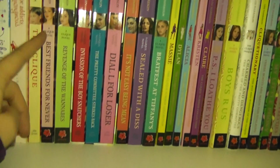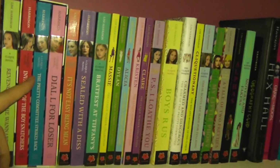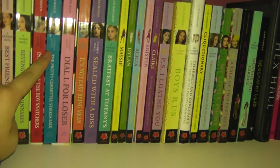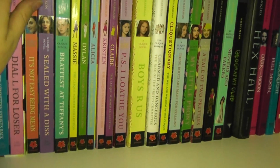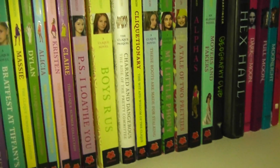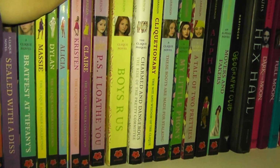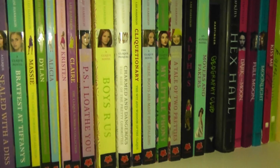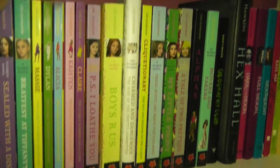The Click, Best Friends for Never, Revenge of the Wannabes, Invasion of the Boy Snatchers, The Pretty Committee Strikes Back, which my friend actually read when I was really young, but I didn't realize that she was reading it until years later. Dial L for Losers, It's Not Easy Being Mean, Sealed with a Diss, Breakfast at Tiffany's, the Summer Collection, which includes 5 books, and if you bought them all together, you got like a box and a couple lip glosses, and we love the lip glosses. Massie, Dylan, Alicia, Kristen, and Claire, and I think that's the order that they're supposed to be in.